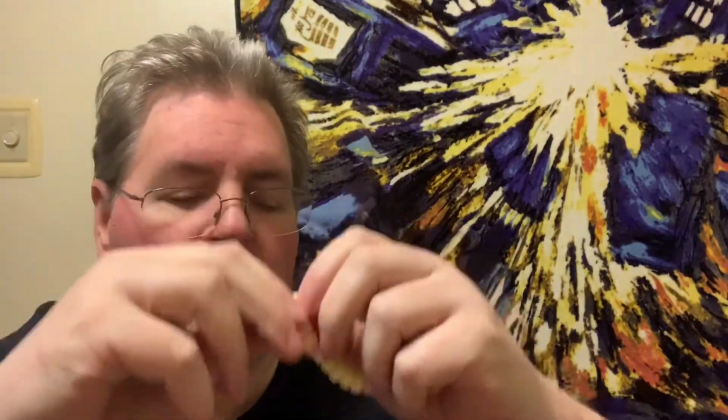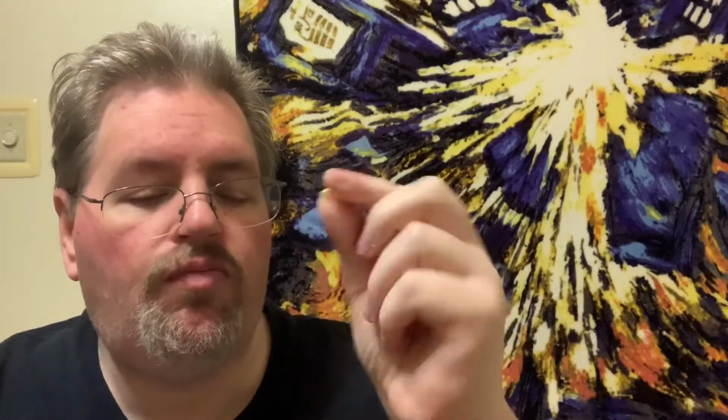And here we go. The little candy necklace. I don't want to bite this off, I'm just going to break it. Okay, I just broke off a little piece. And it's just a little crunchy little mint. Not even really mint. It's a sweet tart kind of thing.